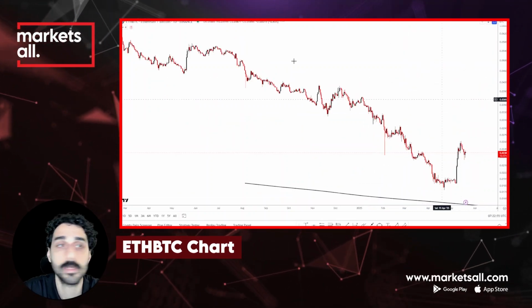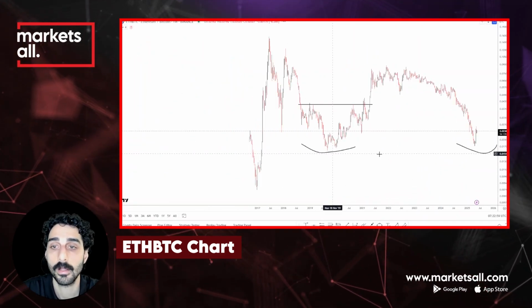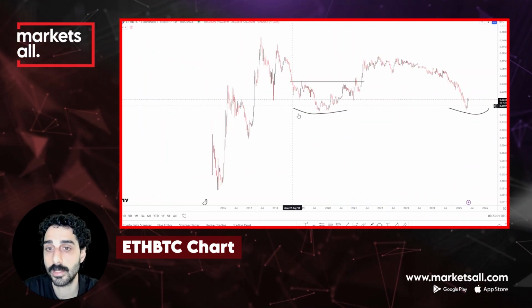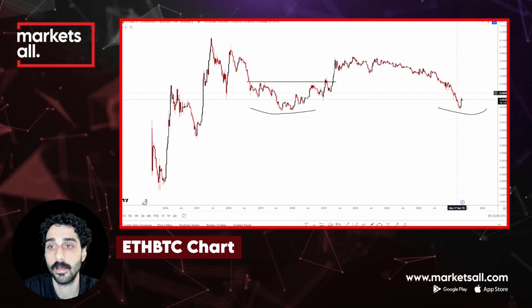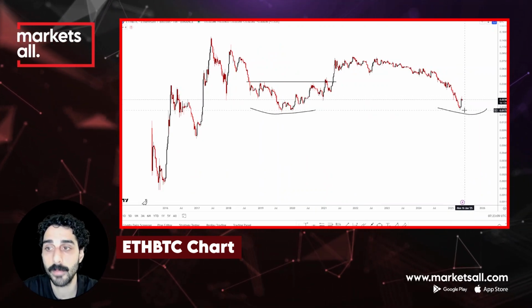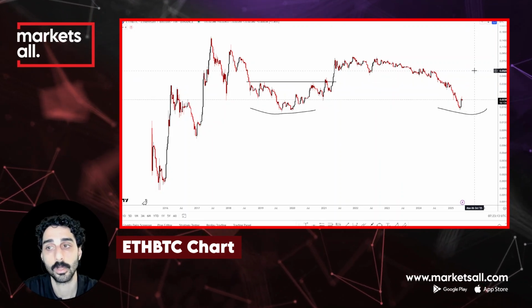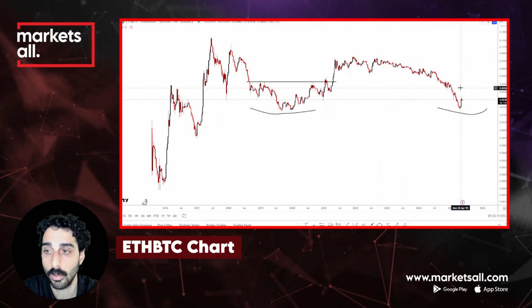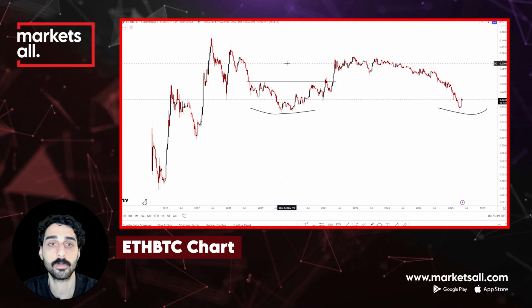Let me show you this Ethereum Bitcoin chart pattern that I had shown in the previous video, because in the monthly chart, as you can see here, is like a reversal point for the Ethereum Bitcoin chart. That's why in the upcoming days, if this long bet holds on this side, we might see altcoins outperform Bitcoin.